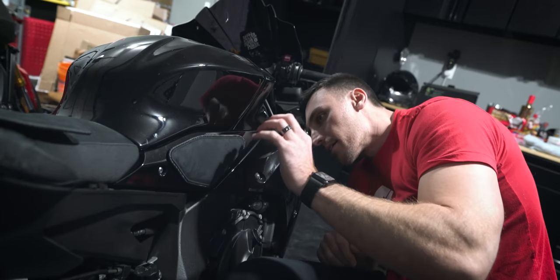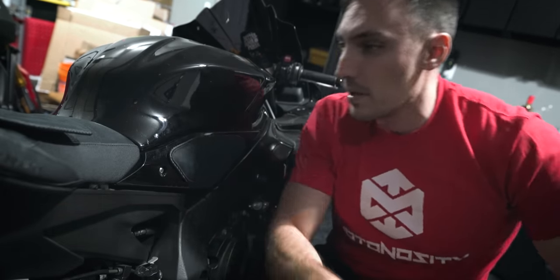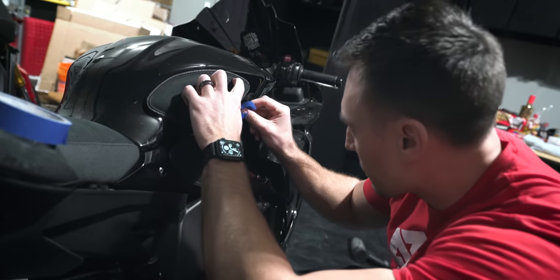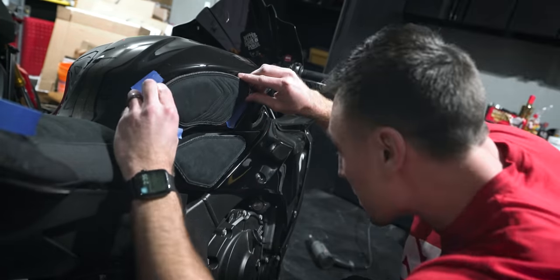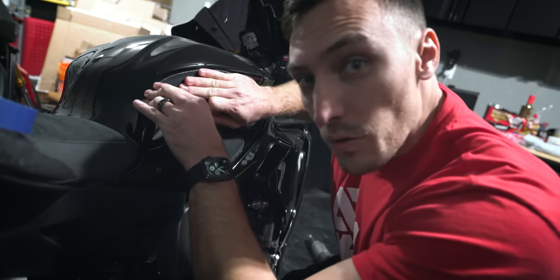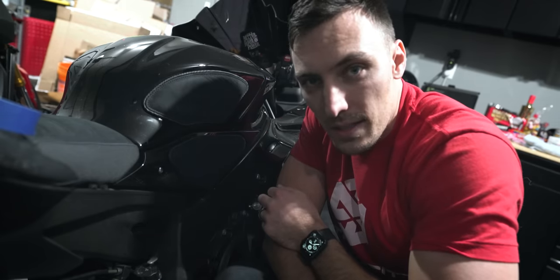All right, that is on there. I'm gonna leave that there. Move on to the top of the right side. Hold that in place for another minute. Right side done. I'll just take care of the left side and then we'll take a look. We have the completed look.